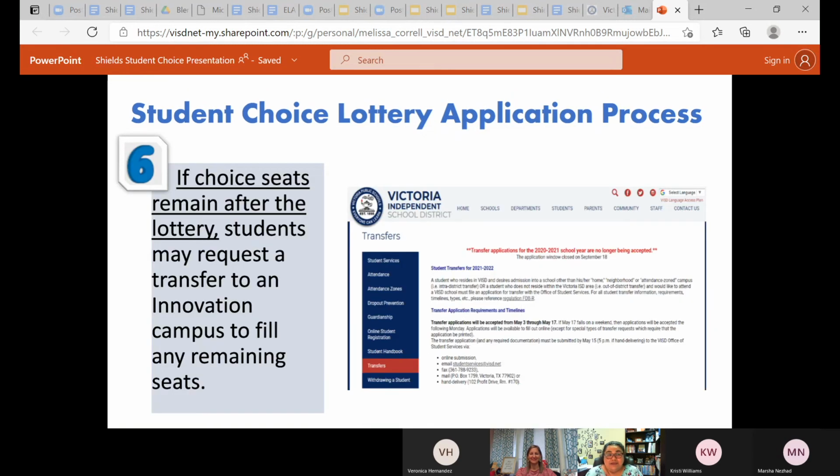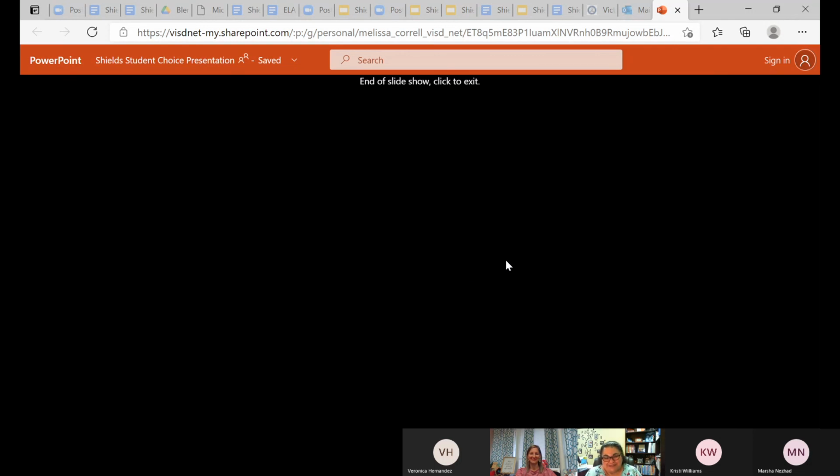And then lastly, should you not be accepted through the lottery process, don't give up yet. You still have an opportunity. If there are any choice seats that remain after the lottery, you as a parent can request one through the transfer process that BISD does every year. That also opens up May 3rd. You'll simply put in the application for a transfer. It does go through a committee for review, but it's a second opportunity to, again, attend Shields Elementary personalized learning should you not be accepted in the lottery. But we know that you'll get your application in on time, and we wish you the best of luck.